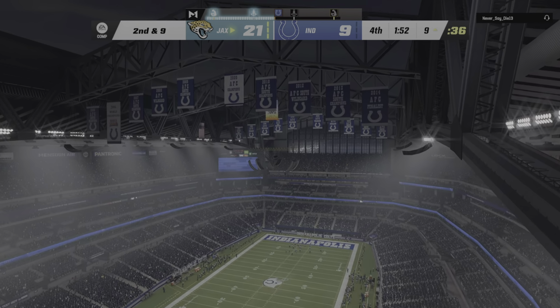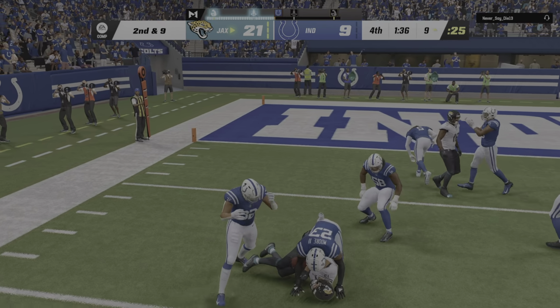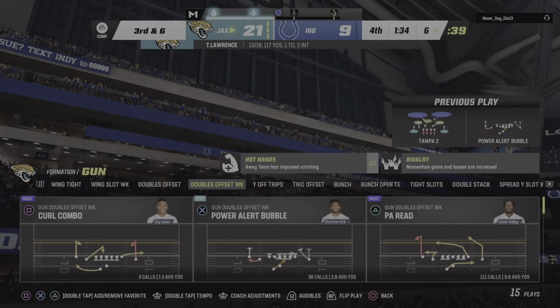We know that old expression, it's not my night. It hasn't been his so far. I don't know if the legs are a little bit heavy. Sometimes having to hang out all day and play doesn't exactly play to your advantage, but it's been a tough go for him. And every time he looks up, somebody's there defensively.